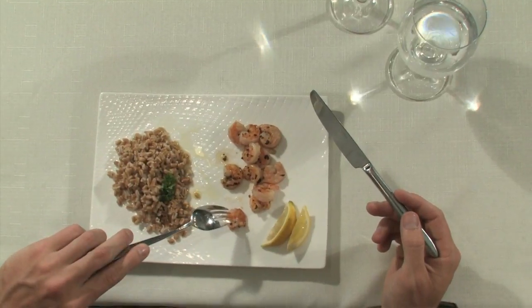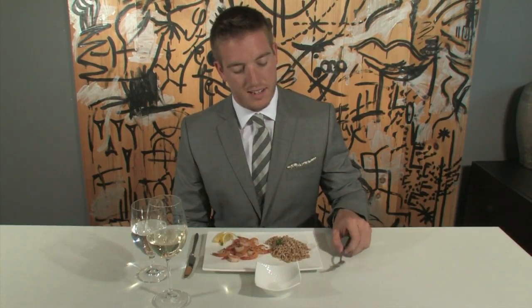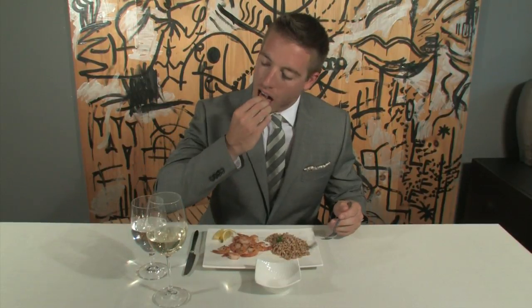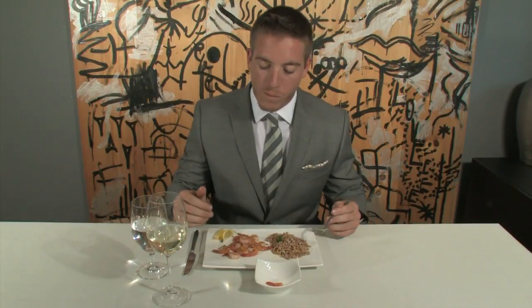Voila! When the tail is removed, eat shrimp with a fork and knife. However, shrimp with the tail still on may be held with the fingers and bitten off in one or two bites. Discard the tail on the side of your plate or on a side plate.